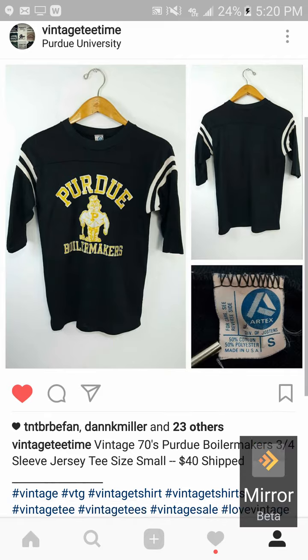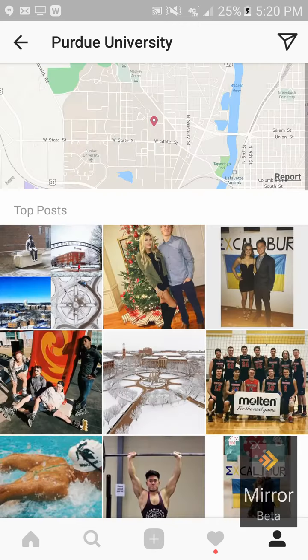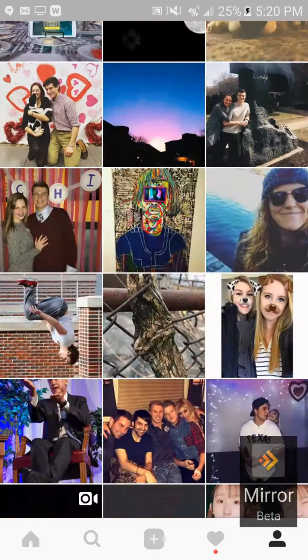But here's another thing and a little trick. I'm in Memphis, Tennessee, but this is for people who support Purdue University. So I went in and tagged a location. You can tag a location on every post that you make. On this one I tagged Purdue University. If you see it right underneath my ID, it says Purdue University. So when I tap on Purdue University, you can search photos people have tagged themselves at the same place.